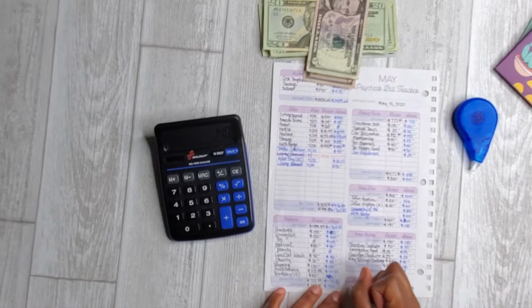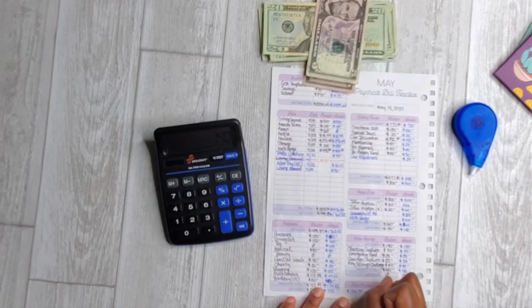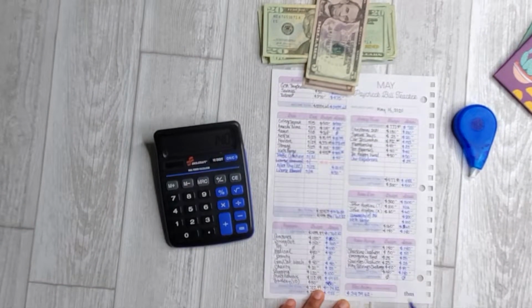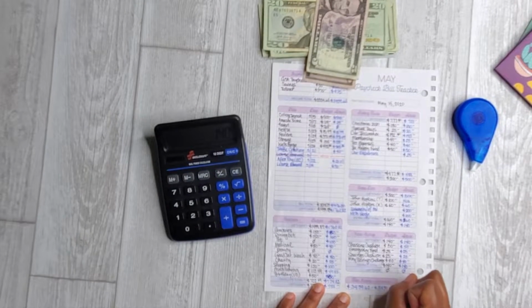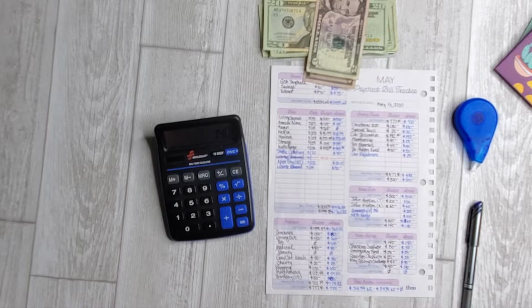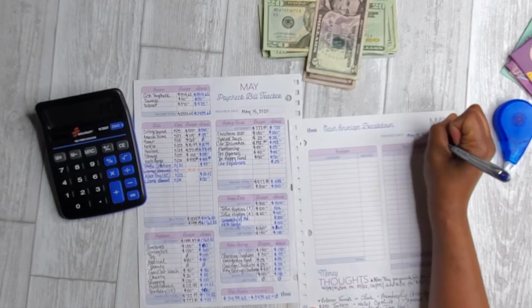So my income total, $3,439.62 minus all of my expenses, $3,439.62 equals 0. And that is my payday budget. So this is for May 15th, 2020.